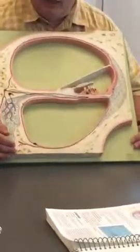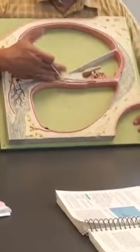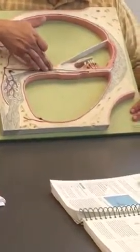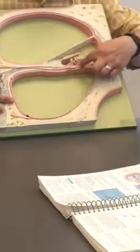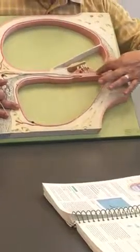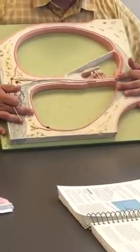This is not on your list, but this is a bone which supports the cochlea. I just wanted to point out that's bony. This, however, is not bony. This is fibrous connective tissue. This is the basilar membrane. It has a number 6 on it. The gray part.